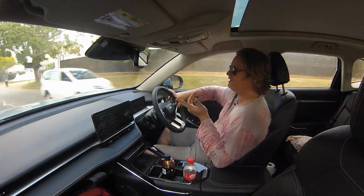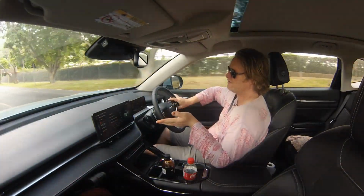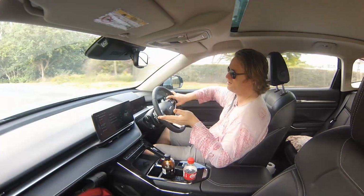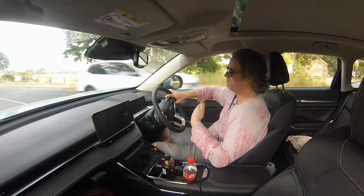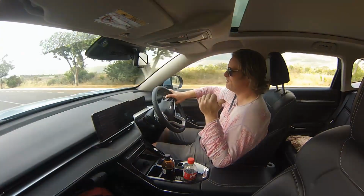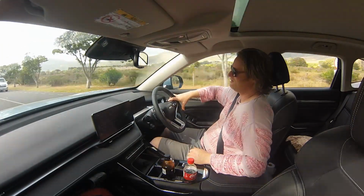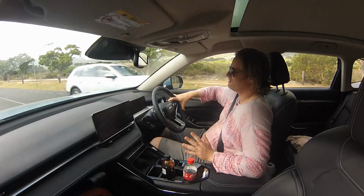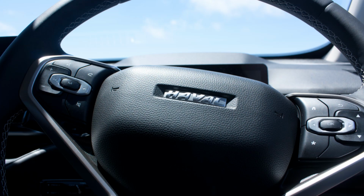So basically, the top of the range Rav4 is going to be about 580, and this is about 460 for the top range. So it's at least 100k difference. In terms of performance, this is better. In terms of build quality, the Toyota has got a longer reputation. I do have a friend who's got a Steed 5, which is a Great Wall Motors bakkie that's about 10 years old, and it's giving him some issues. So the jury is still out on long-term build quality, but it feels really well made, I must say.